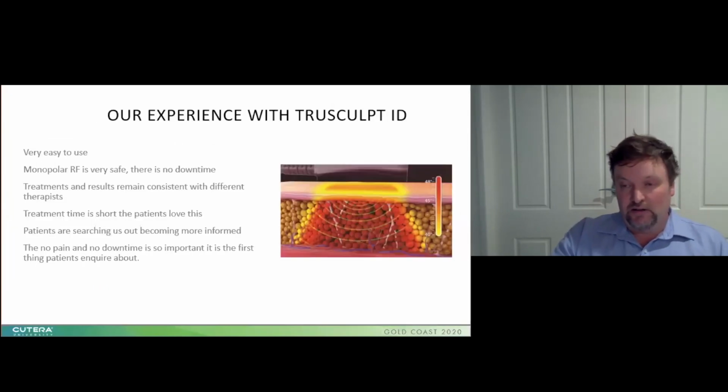So in our experience, it's very easy to use. It's very safe. Like I said, we've had no one with any side effects, any complaints coming back afterwards. The treatment time is very short, and the patients love this. That's one of the first things they ask: how long does it take? Is there any downtime? Is there any pain? They're probably the three main things that our patients ask first on the phone, or via social media for questions. Probably the fourth one is the price. So we find they're all very important aspects of the truSculpt iD.